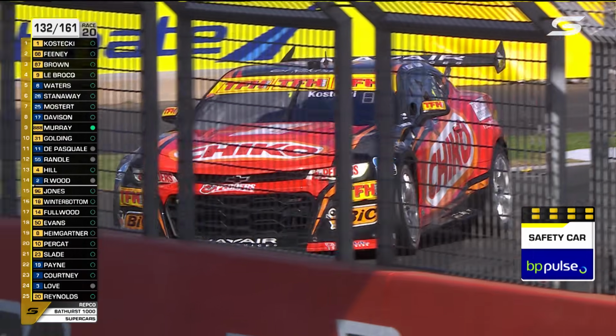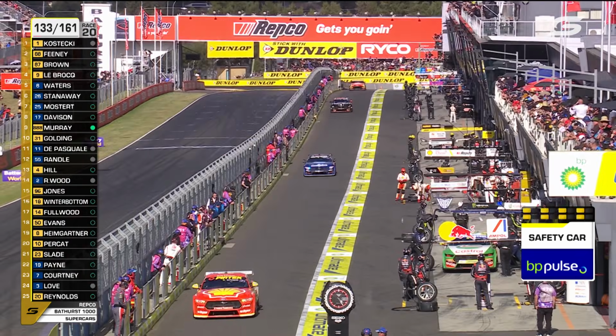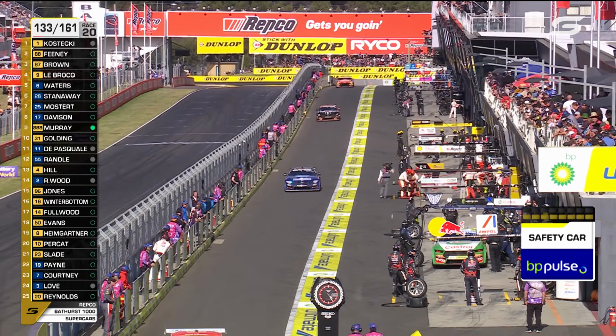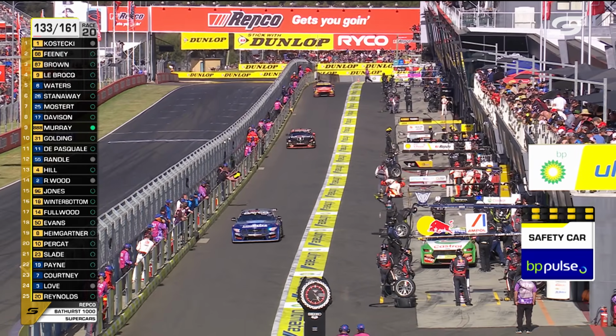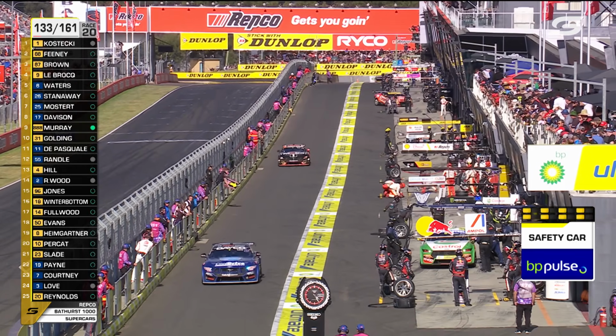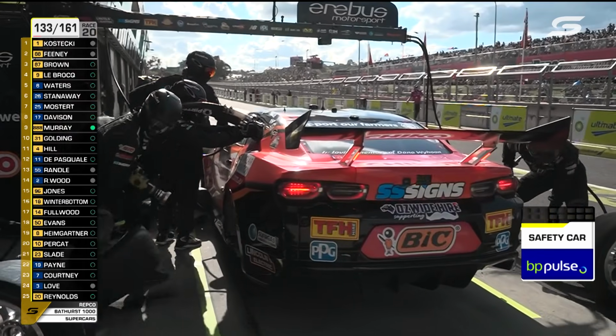So the full course yellow is preserving the margins between the cars. Your full pit lane, the tyres, fuel, the change here for you. Tough deal for Payne at the end of the long, hard, hot day. To drop. When we do, not far away now, mate. Not far. Go, go, go, go, go, go.